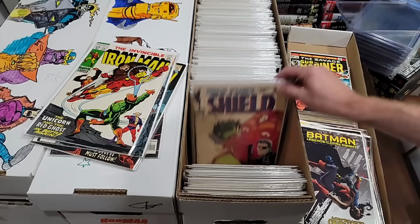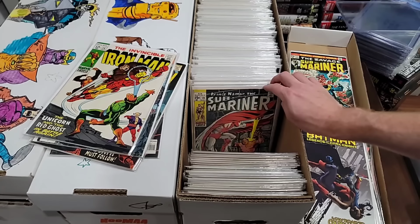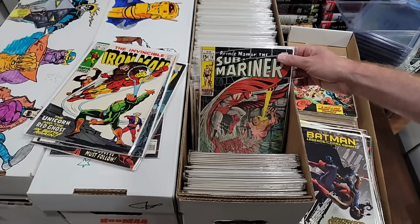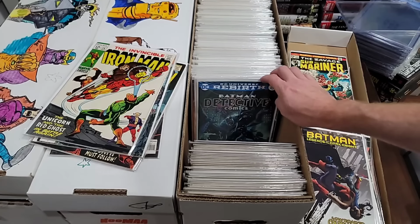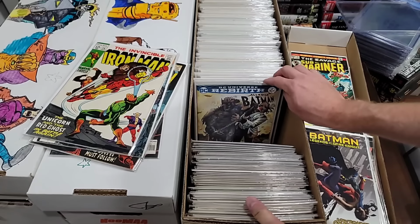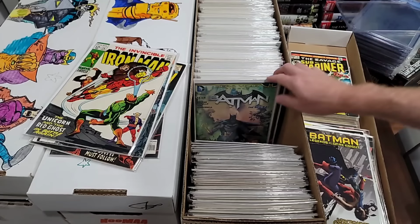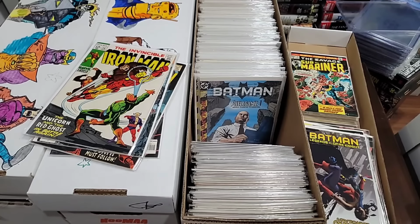Someone correct me. Silver Age Nick Fury. Some more Submariner. So look, another one. I gotta tell you, we haven't pulled anything major keys out yet. But I do like all this silver and bronze Submariner, Iron Man, Strange, and Nick Fury stuff. I love all that. This is All-Star Batman. Oh, more New 52. More New 52 Batman. Again, I'm just pulling this side.